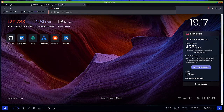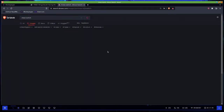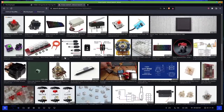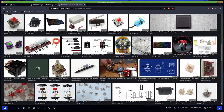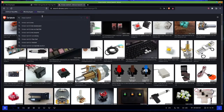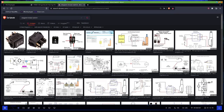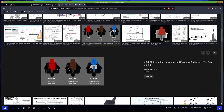So if I look up linear switch images, I just need a diagram of the linear switch. I searched linear switch diagram. Okay, this is good enough. For linear, no, it's not. Alright, bear with me. Linear. Here we are.